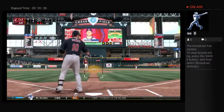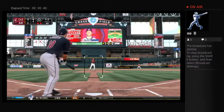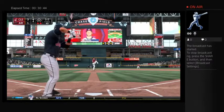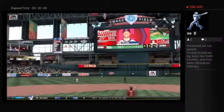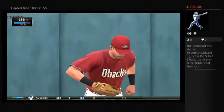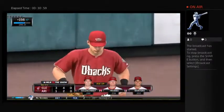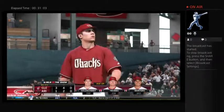Now a ball swung on and heading for the stands in right, and that'll move the count to 1-2 now. Here comes a 1-2. Now here's a ball hit high and deep out to left center field. And he will get there to make the running play, and that will end the inning. Down in order go the Tribe, but they hang on to a 3-1 lead.